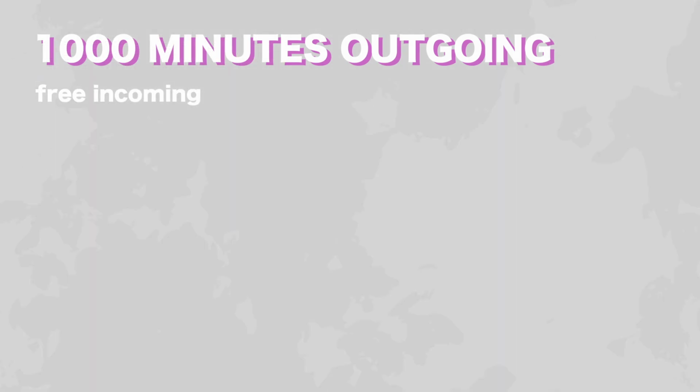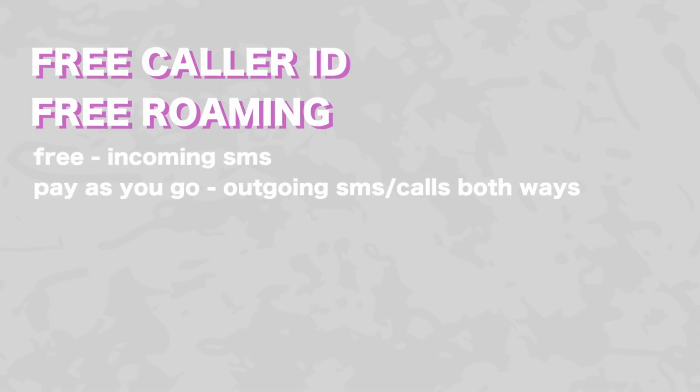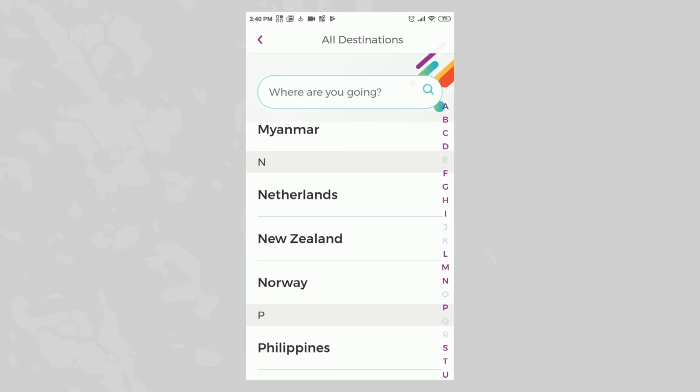1000 minutes of outgoing calls with free incoming, 1000 SMSs with free incoming, caller ID and roaming are included. For the roaming side, it's free SMSs in, calls out when you're roaming, or text outgoing is pay-as-you-go rates. Data roaming is based on data packages that you can add in the app.